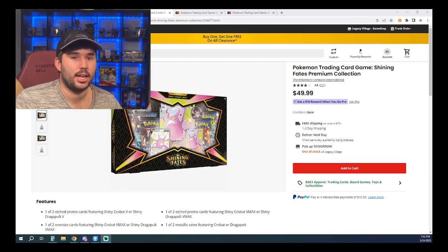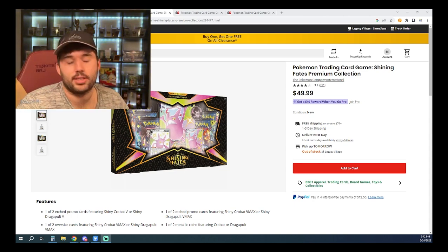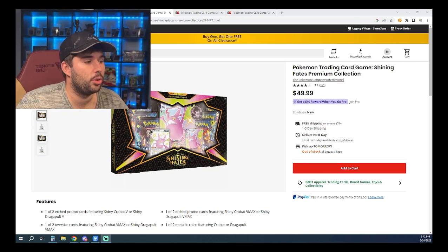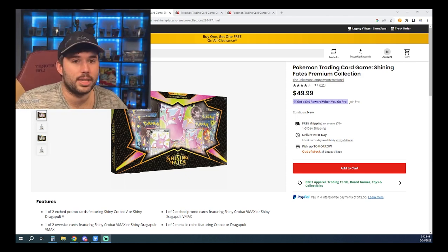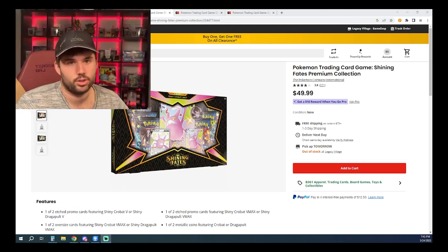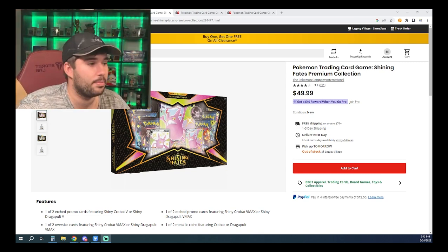Why do I like this item so much? Couple of reasons. 1, when it comes to Shining Fates, it is a specialty set. I think it will do well. Historically speaking, specialty sets have done really well. Not to mention, it is out of rotation. So when it comes to Shining Fates, we are not going to be getting any sort of reprints. If you want to understand what that means in terms of rotation and how that determines reprints, just look it up on the Pokemon website, but that gives me confidence that this is an item that's done for.